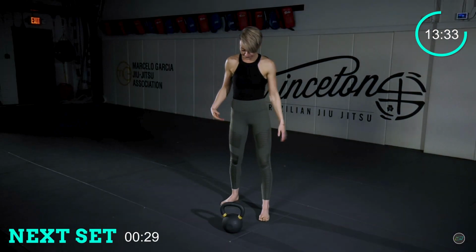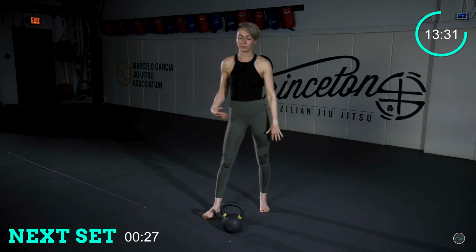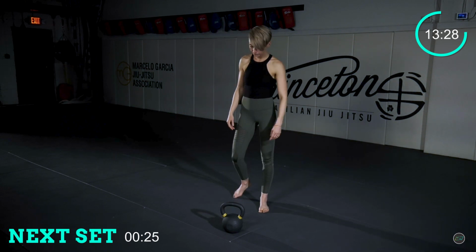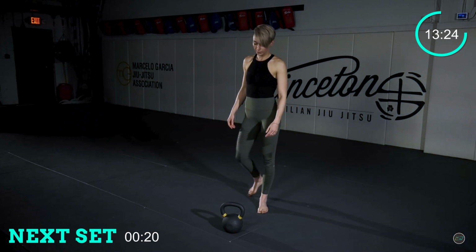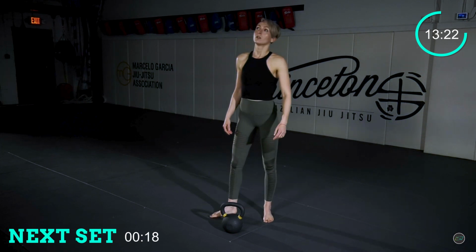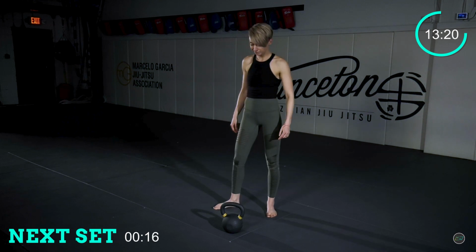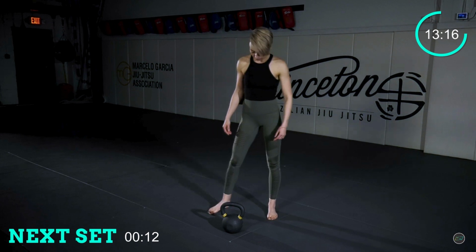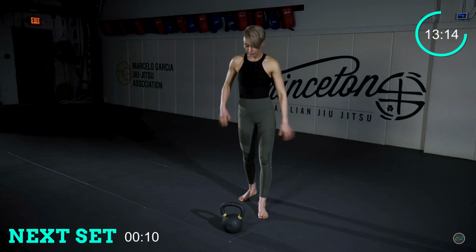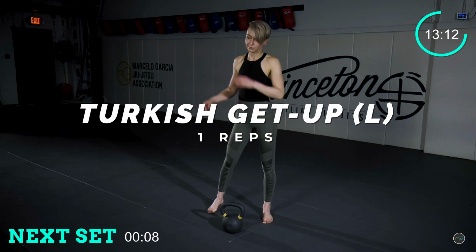I frequently gush over the perfection that is the Turkish Get-Up's design, and it's not for nothing. The Get-Up encompasses and excels in just about every quality I would want out of a strength training exercise for jiu-jitsu. Shoulder stability for injury prevention? Check. Isometric strength? Check. Core stability? Check. Hip mobility? Check. Teaching your body to move efficiently and effectively? Check. Check.